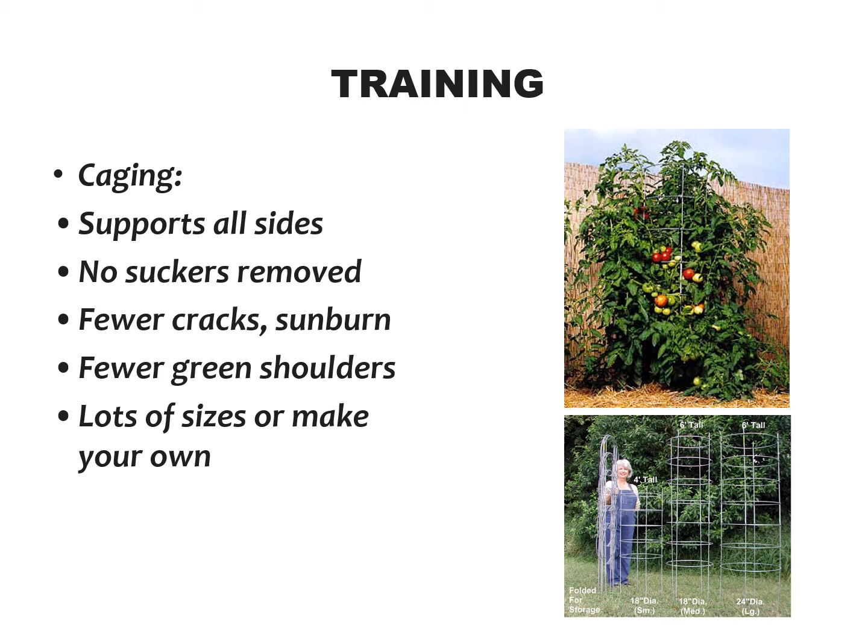Now we're on to training. You can do cages. Cages are great because they support all sides of the plants. You can get different sizes of them. There's no need to remove suckers, which I don't remove suckers on tomatoes anyway, and then obviously you don't on peppers or eggplants. You will get fewer cracks and sunburn because that foliage will shade the fruit and keep that hot sun off of it. You also get fewer green shoulders, which is better ripening, and you can make your own of these.